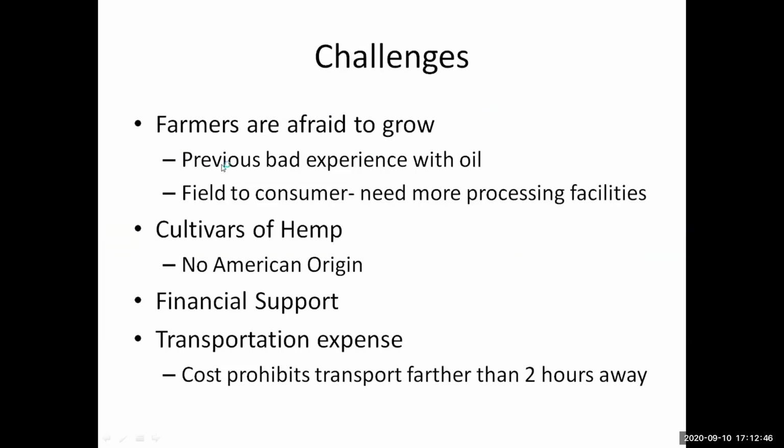So our challenges happened to be with the farmers. They were afraid to grow. They had bad experiences with oil. They weren't getting paid for what they grew in the past. And then the COVID constraints happened, and our seeds that were being imported were delayed due to the dock. It actually had to stay on the ocean an extra 28 days, and we were late getting our seed.